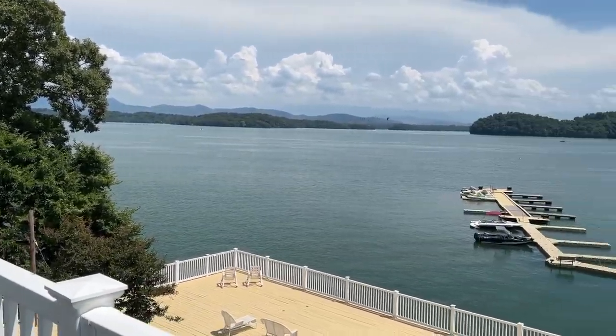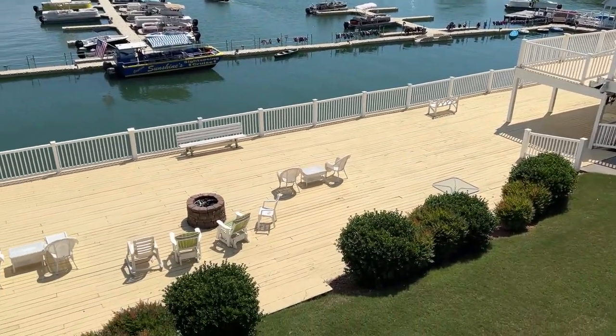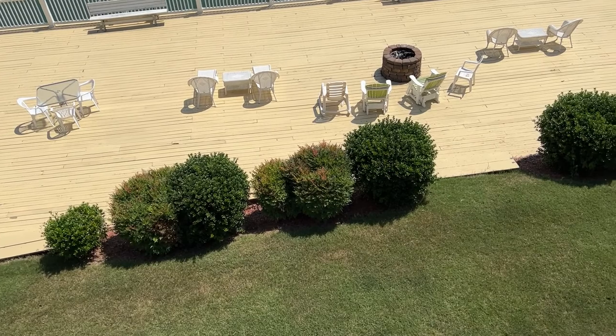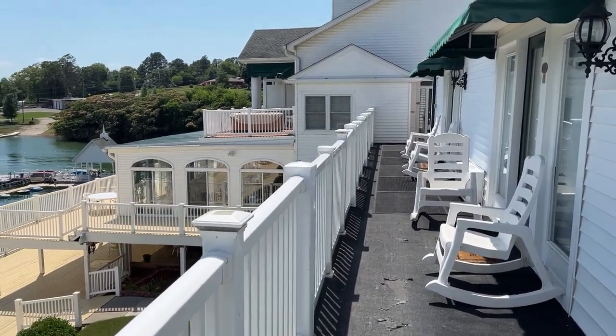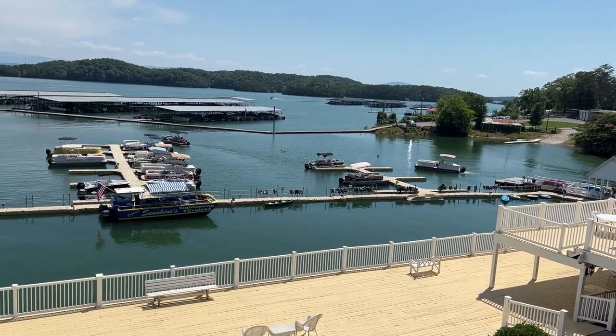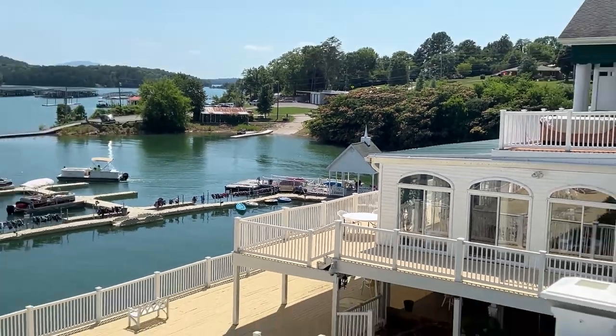Third floor. I've stayed here a few times in the past, and I was usually down there on the deck level. This time, we are up here on the third floor, and the view is pretty amazing. We've got a little chapel over there to get married in.